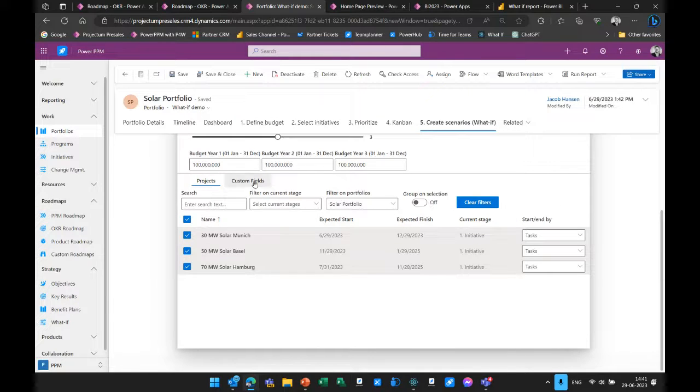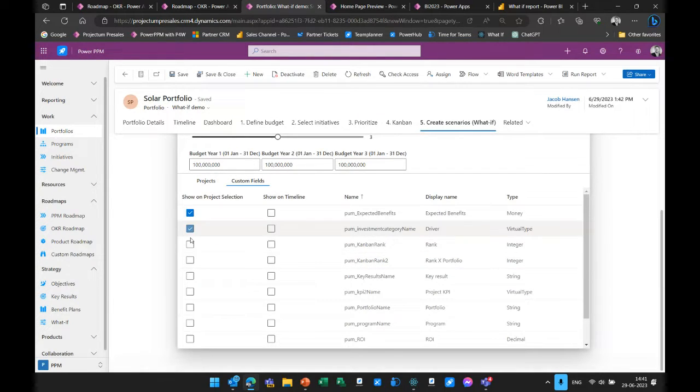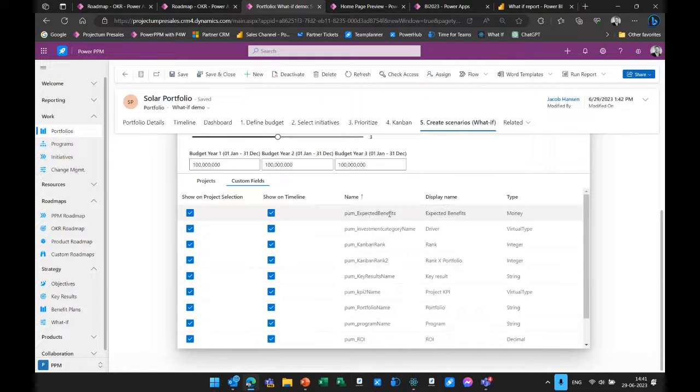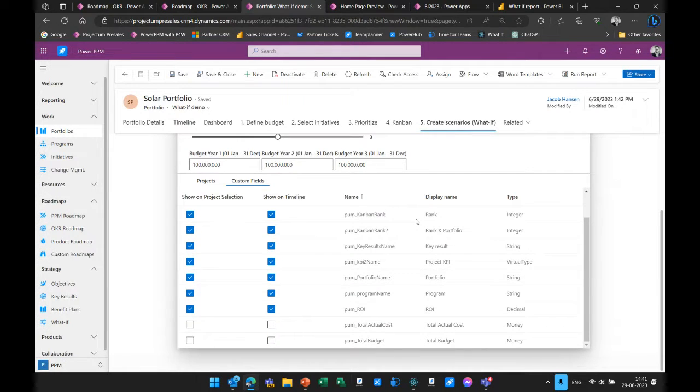And in here, I can add custom fields that is important for my simulation. And as you might identify here is that some of those metrics here are metrics like I want to follow the prioritization, the investment category grouping, the portfolio name, return of investment. It could be actual cost, total budget, estimate to complete, expected benefits. Different metrics that define the value of your development portfolio.